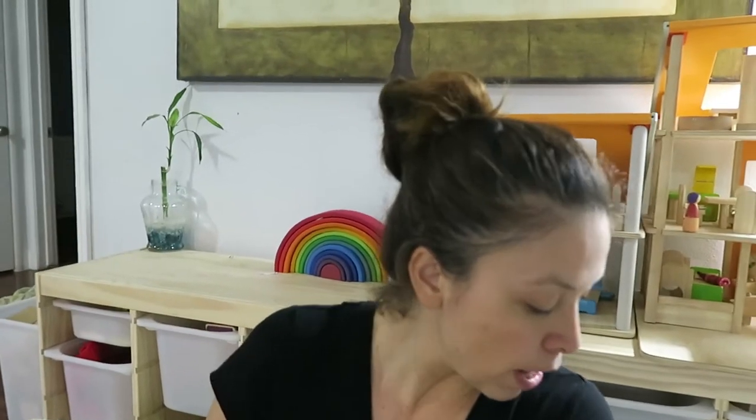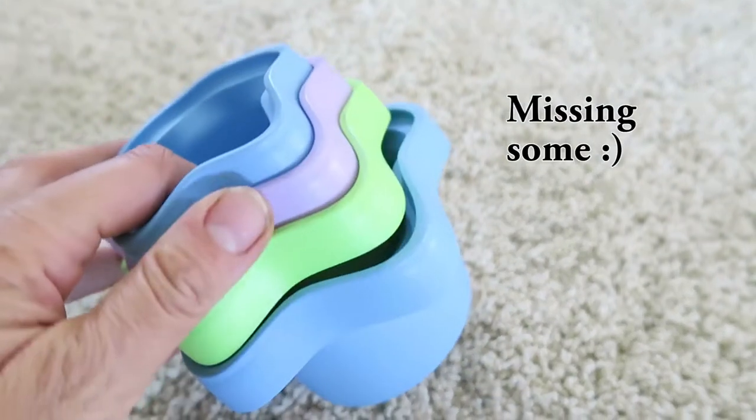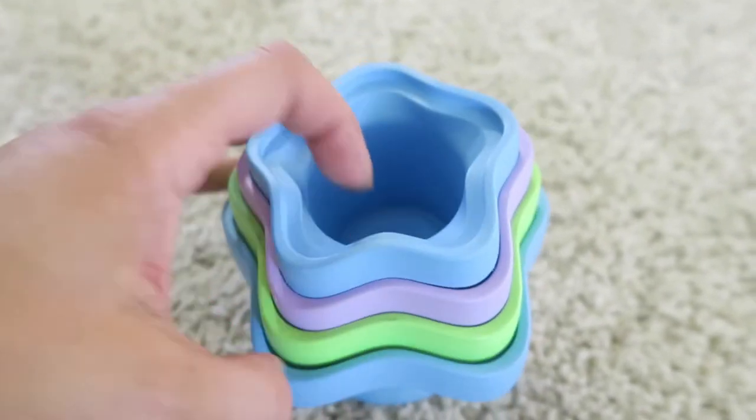The next toy I have is stacking cups, like these ones, and I'm missing the rest of them because they're outside. This is made by a company called Green Toys, and they make all their toys from recycled milk jugs, and they're great. The cool thing about them is that you can find them at Home Goods, and they're not very expensive. Again, they're made in the US from recycled milk jugs. They're very reasonably priced. You can even get them at Ross. I've seen them at Ross, TJ Maxx, Home Goods, Amazon, there are a lot of different places.